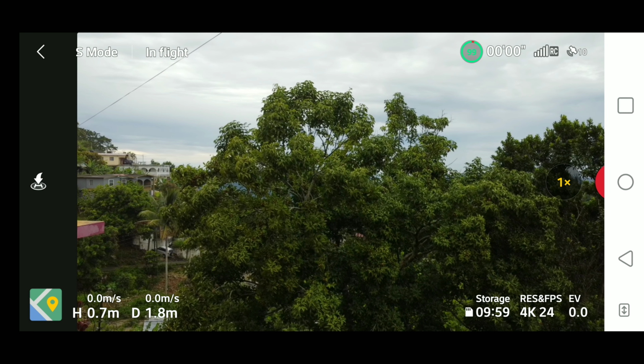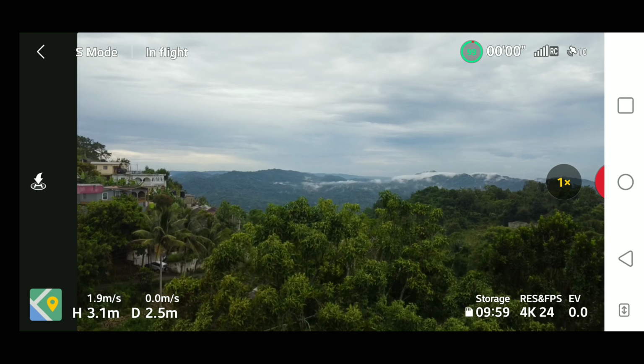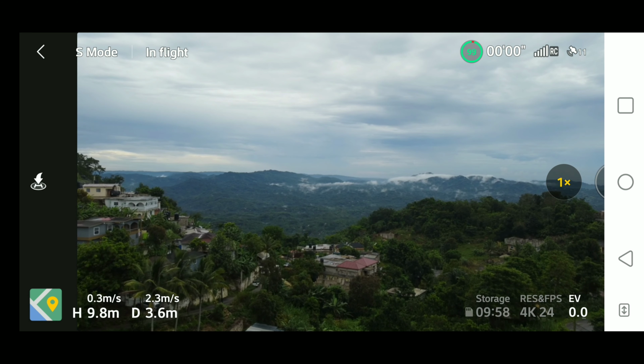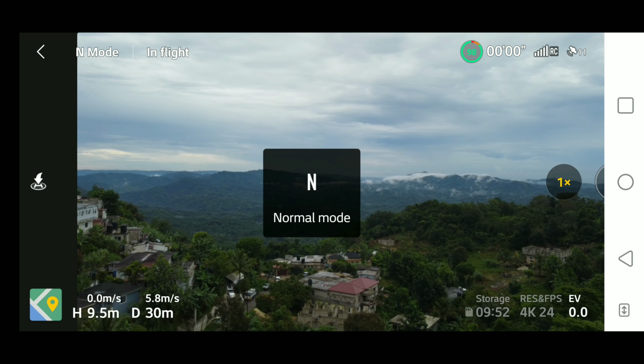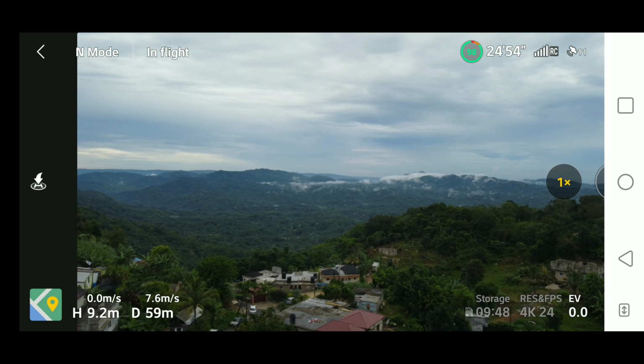Welcome back, drone fans. On this very special episode, we're going to be pushing the DJI Mini 2 as far as we can in this range test. It's a relatively calm day. We have variable winds between 2 to 5 miles per hour coming from an eastward direction. And I'm just flying in normal mode, as you can see on the screen.